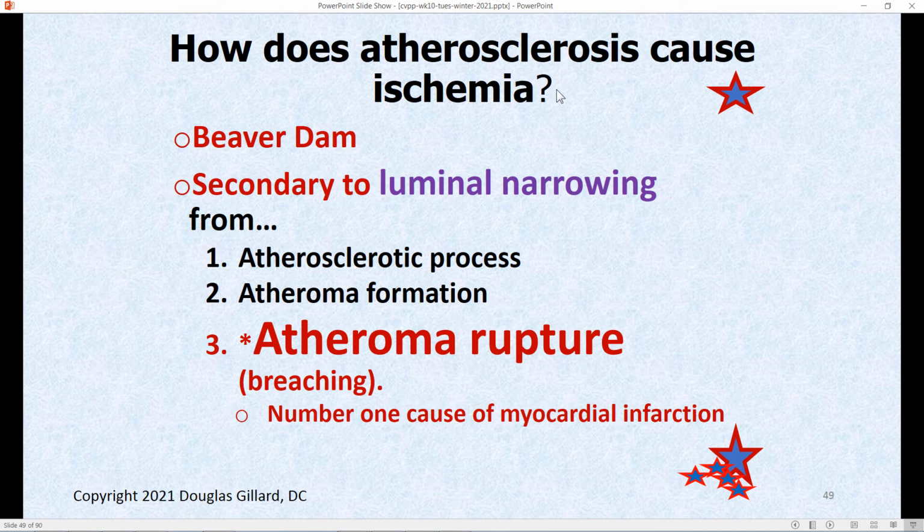All right, so how does atherosclerosis cause ischemia? Well, that's a beaver dam, right? The lumen gets all clogged up. There's an artery, and if you have all gunk inside the vessel wall, there's your lumen. So you don't get much blood flow, right? So that's luminal narrowing. It's usually from atherosclerotic plaque or atheroma buildup.